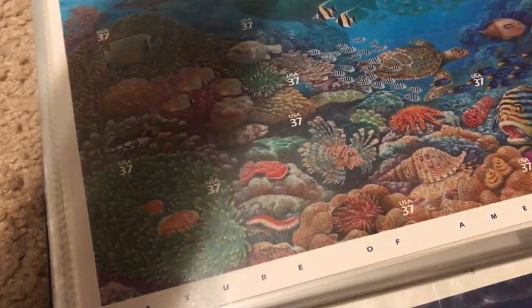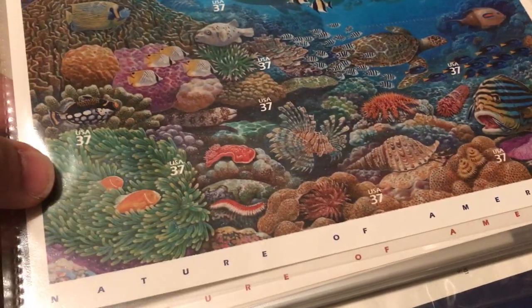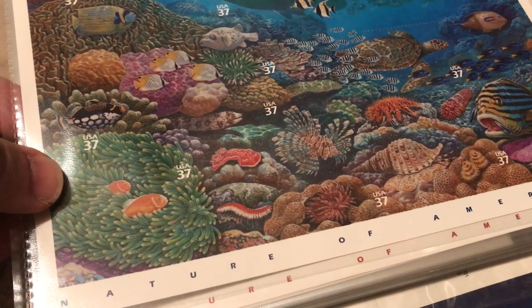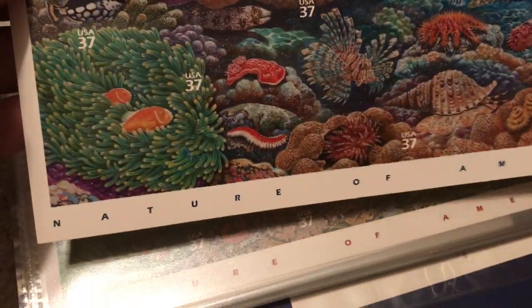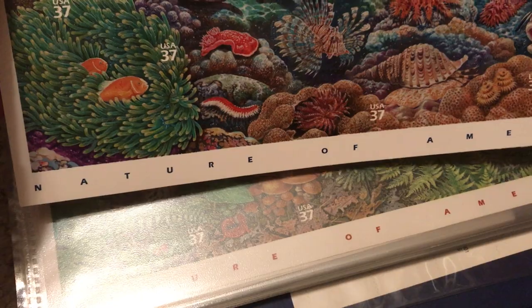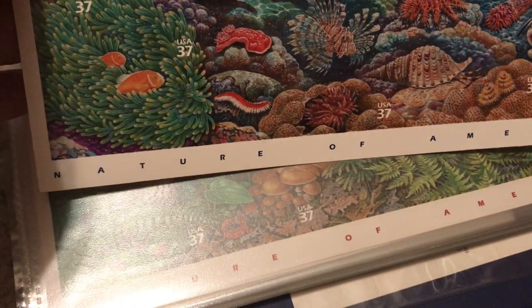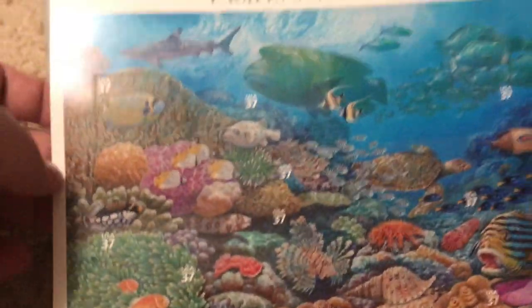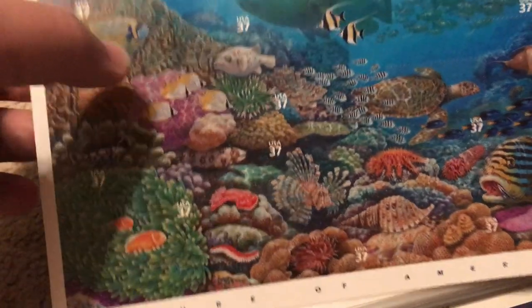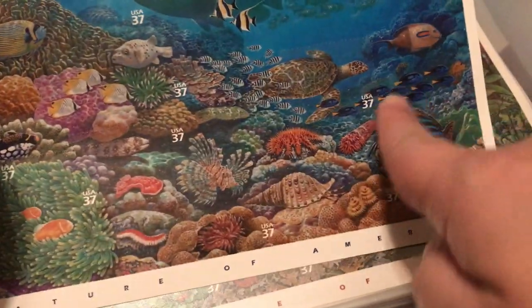But I do have number six, Pacific Coral Reef. Oh, beautiful. Just beautiful. Look at the sea anemone and the clownfish living in it. Sea turtles. It kind of reminds me of Finding Nemo. That's a little bit like a Dory fish right there. Oh, wait. That was a Dory fish right there.